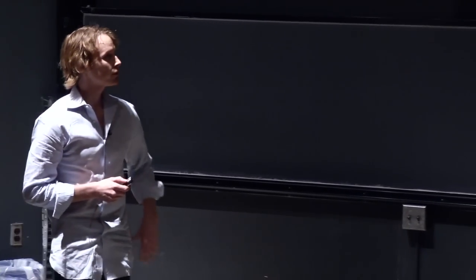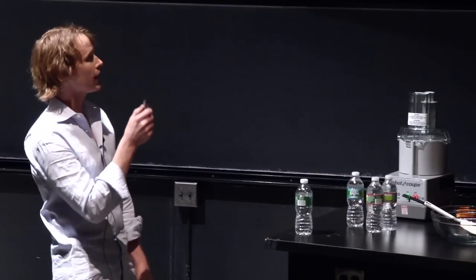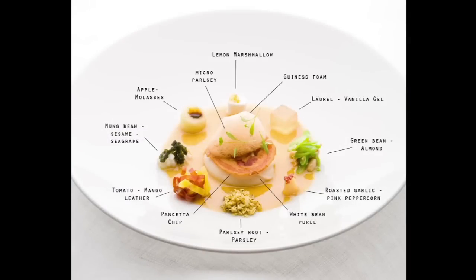So that's one way that we approach coming up with a new dish. And based on that right there, this was the final plate. Very simple. What's interesting about the presentation is that it was also directly informed by me doodling on the paper, which I thought was just kind of a happy coincidence. Basically, you have the white bean puree in the middle, on top of a pancetta chip. On top of that, a tuft of Guinness foam, some micro parsley. The maple syrup came in with the sauce.